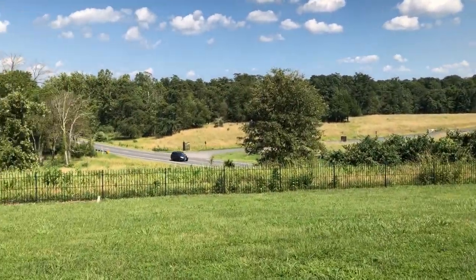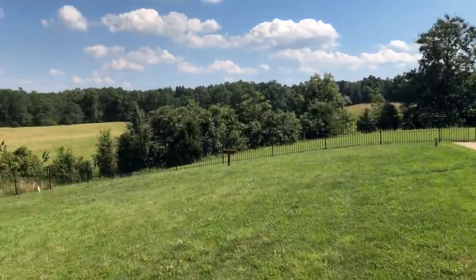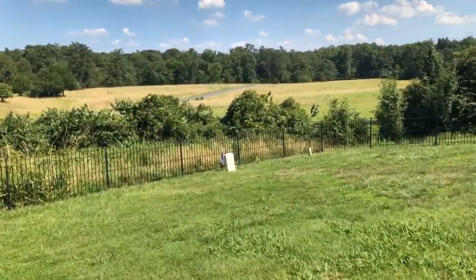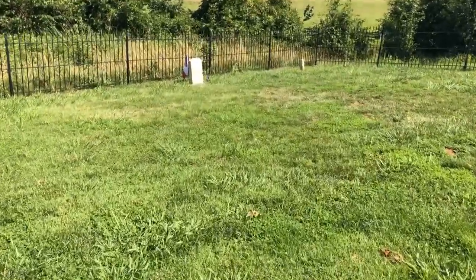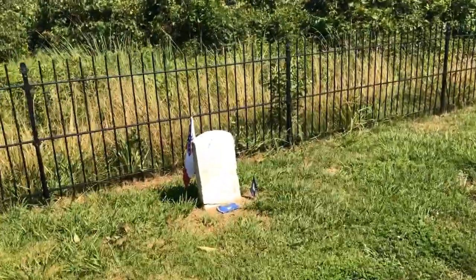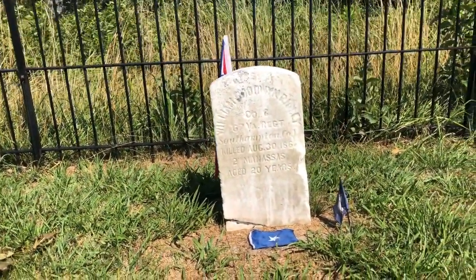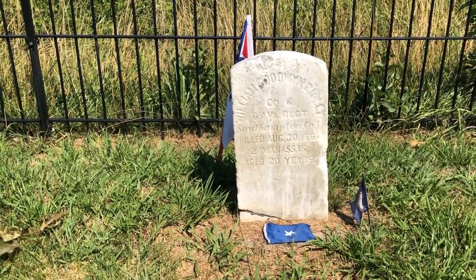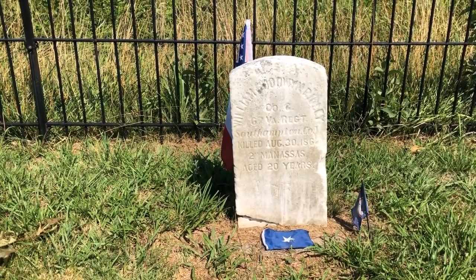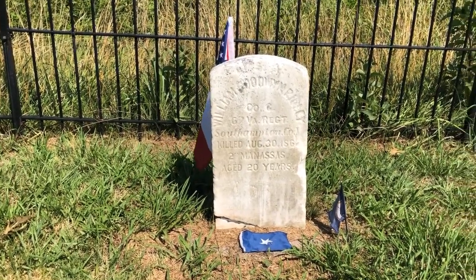You can see the rolling hills of the Manassas Battlefield out here. One of them anyway. I mean, there's many all around. This is just one. This one's a little harder to read. William Woodward, or Woodwin Riley, Company B maybe, 6th Virginia Regiment, Southampton, killed August 30th, 1862, 2nd Manassas, age 20 years.